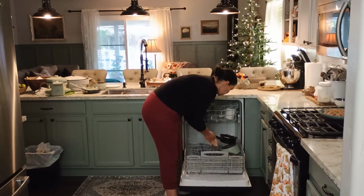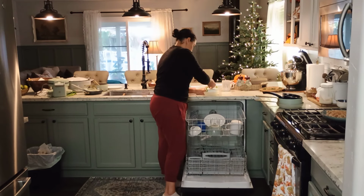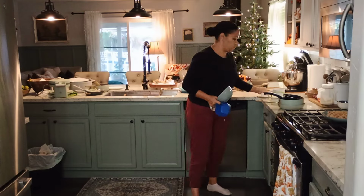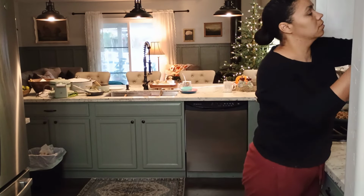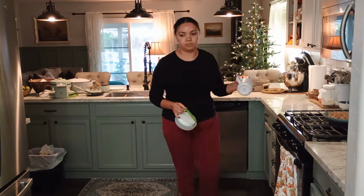So now that the majority of the kitchen is nice and cleaned up, I'm going to quickly unload the dishwasher, and then we're going to start loading it again, just because it's a sink full plus extras on the counter. So I'm just going to use the dishwasher to wash the dishes just to make it a little bit faster.